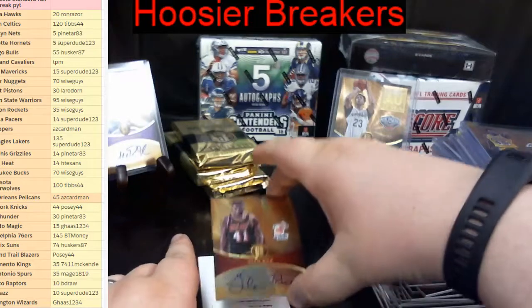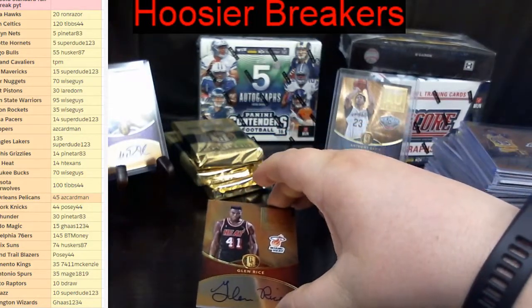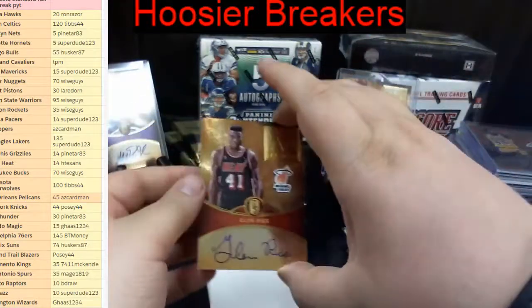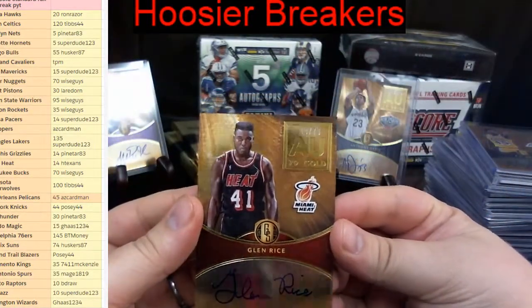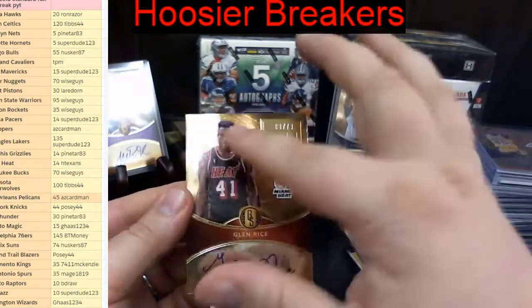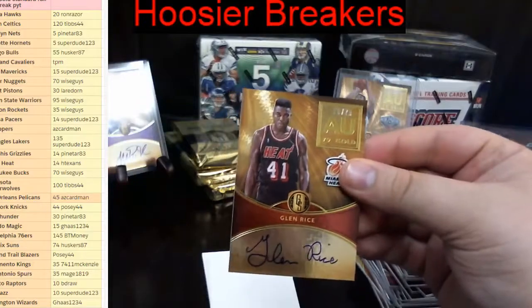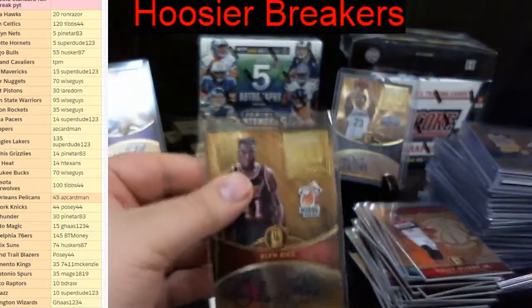Next up for the Heat. I'm going to put one of these covers on here. We're going to slow roll it. All right, for the Heat, another AU. 79 autograph gold, 8 out of 79, Glen Rice. Look at that high top. Boom, for the Heat.